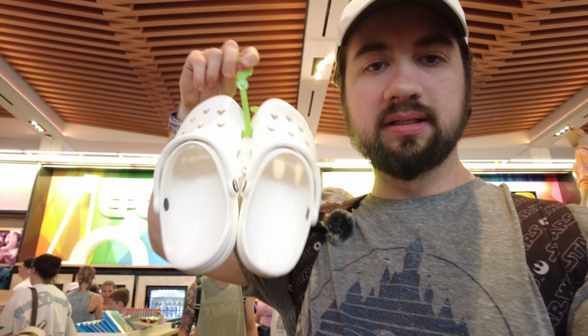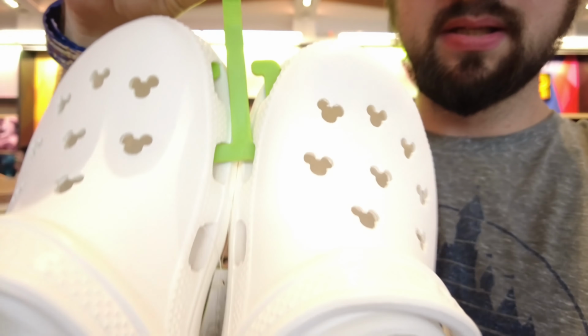All right, so this is what we decided to get, this Disney book bag, and then we're getting Allie these Mickey Crocs. I've seen this Disney book bag a couple times now, and I've been just staring at it, and last time I saw a book bag that I really wanted, the next time we came back to Disney World, it was gone and I was ready to buy it. So what that taught me is I just need to get it now before it's gone.